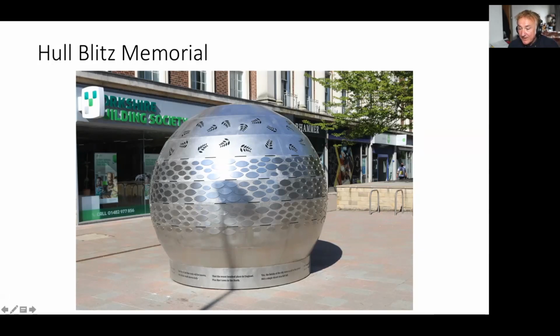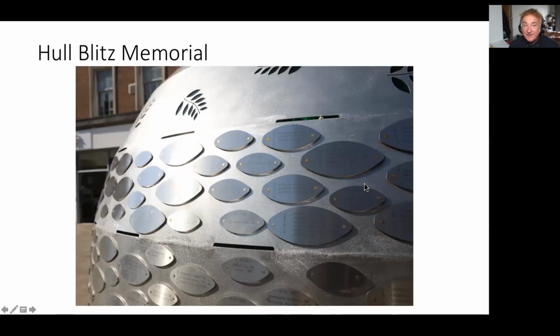So if you look up closely on this, you'll see that it's covered in plaques. It was unveiled in May 2018, and from a picture I've seen, it lights up at night. I think it's in a very odd location because it was meant to go into Queen Victoria Square, but perhaps people didn't think it was appropriate to put this very shiny thing in there. Probably even better in front of the BHS building or something like that. And like I say, it's covered in plaques.